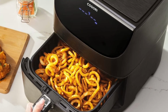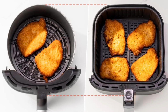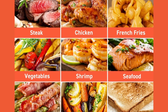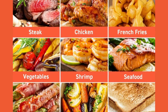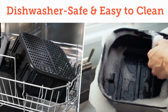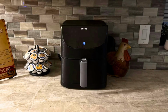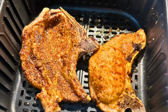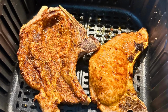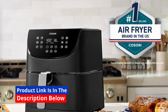Large 5.8 quart capacity. The square basket fits a 5-pound whole chicken or enough food for 3 to 5 people, with extra corner space for maximum flexibility. 13 one-touch cooking functions. Pre-programmed settings for steak, chicken, seafood, shrimp, bacon, fries, veggies, and more, fine-tuned by Cosori chefs for perfect results.